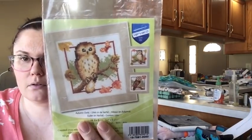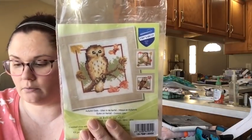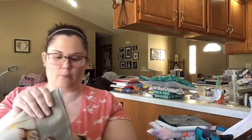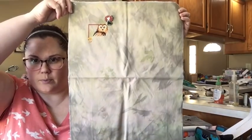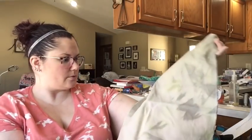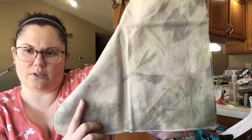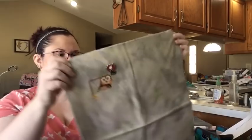This is a kit. And I'm going to stitch the 3 owls together, up and down, instead of separate. And I switched it out for a fabric from Oksana. This is a printed fabric, so I think that's perfect. If you get in close, there's leaf. There's a couple of them. There's one down there, over there.